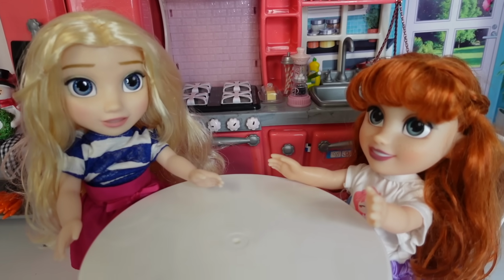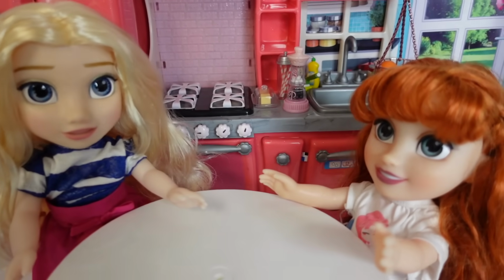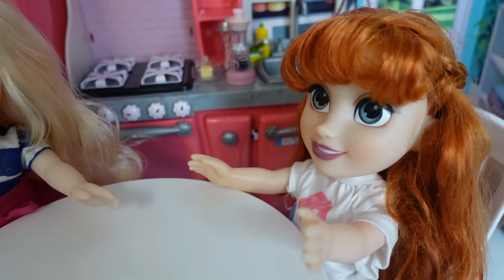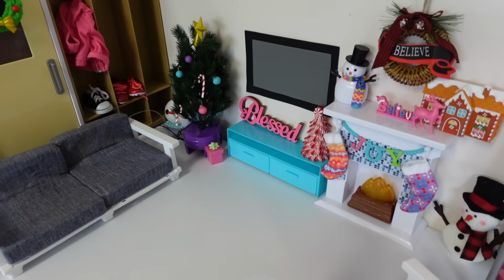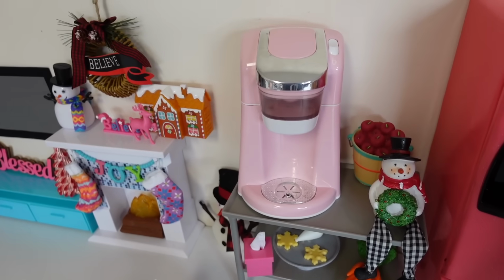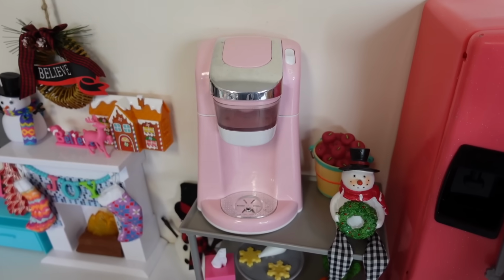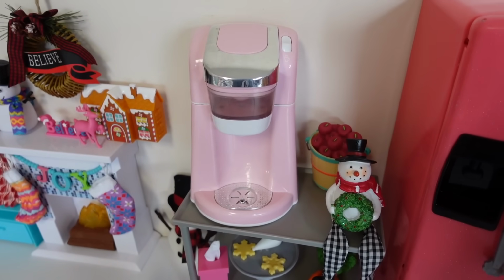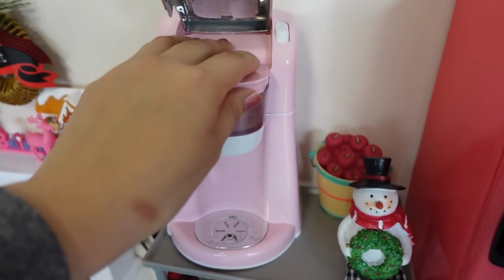So now we are in the kitchen and it is time for breakfast. What would you like for breakfast, Anna? Pancakes, please. What about you, Elsa? Cereal. Okay, let's make them something to drink. Elsa and Anna want to have some hot cocoa this morning. So let's make them some hot cocoa.